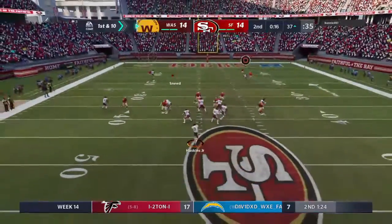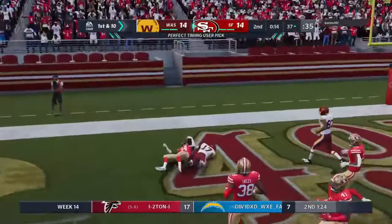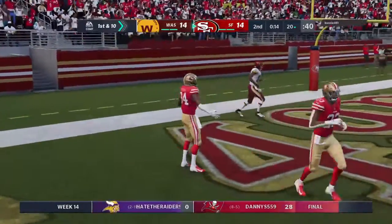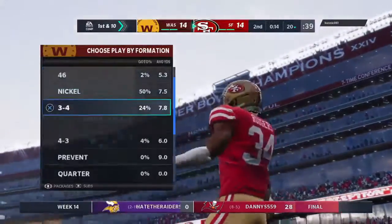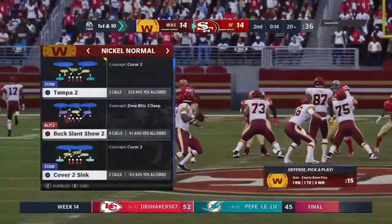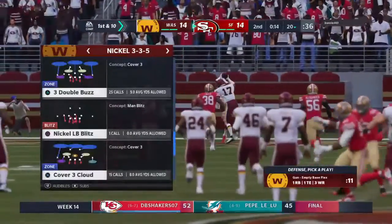Looking to throw, Haskins. Slings this deep from McLaurin. And it'll be intercepted. Good positioning, and it's picked off. Haskins pass. Intercepted. The Niners take over 1st and 10 at their own 20-yard line.